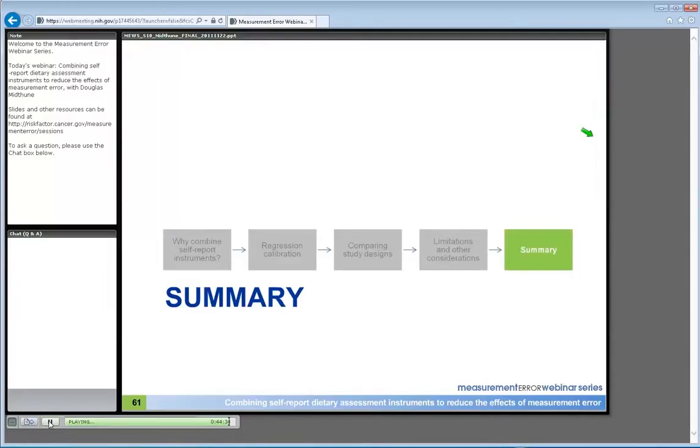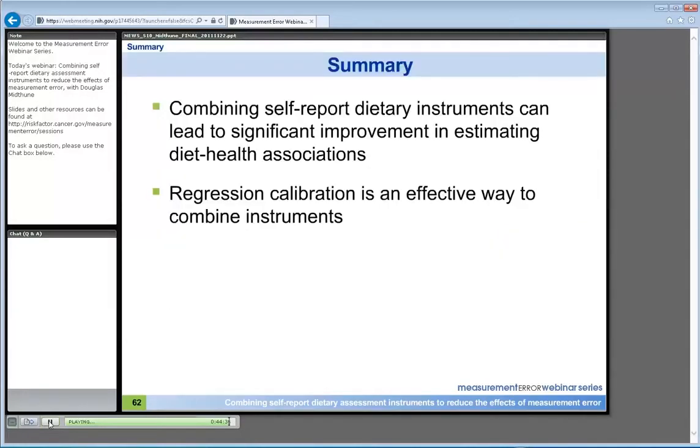I'd like to summarize the main points of this talk. First, we saw that combining self-report dietary instruments can lead to significant improvement in estimating diet-health associations. We also saw that regression calibration is an effective way to combine instruments.